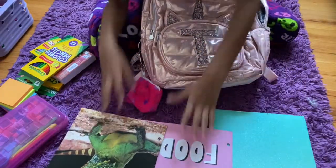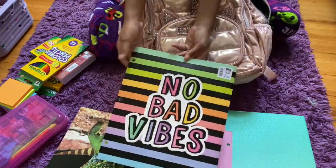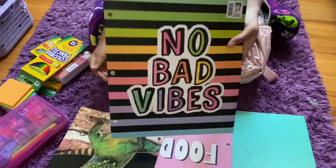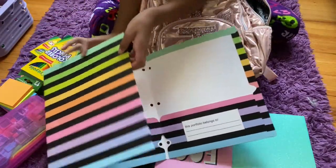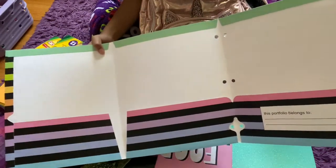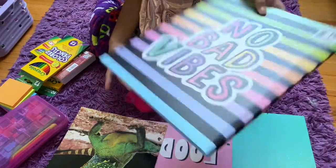Next, I have No Bad Vibes, and it's rainbow. I just like the ombre, and it says No Bad Vibes, in a bunch of different colors. And it's a portfolio, just like the Eat More Whole Foods. Super cool, cute, and cool. Really like it.